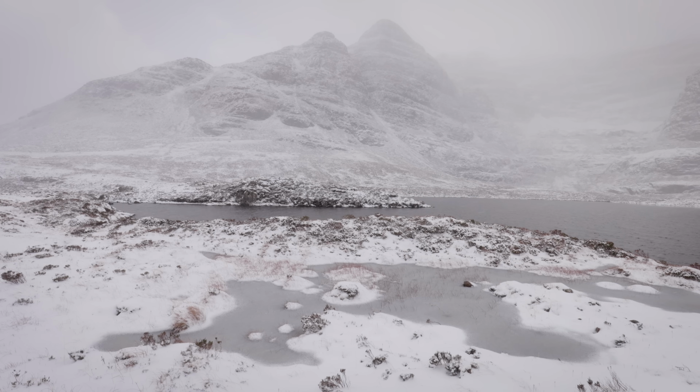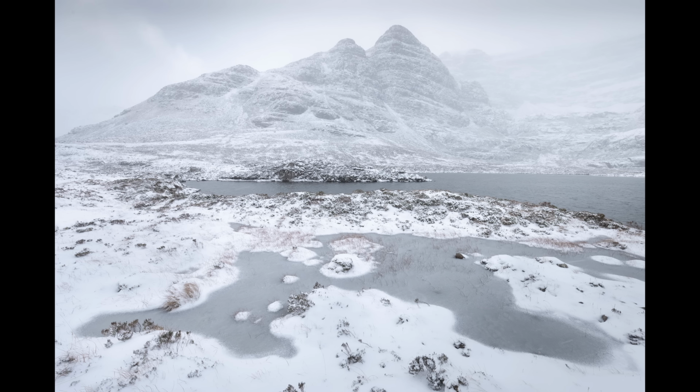The problem with the lochan is that it's just an empty body of water without anything to really break it up. So as much as it could be beautiful in the right circumstances, perhaps with reflections or ice, at the moment it would be quite a plain foreground. Whereas these little pools that are frozen over with the little tufts of grass sticking out produce some lovely details. And I think I'll just take a photo of this one and then we'll have a wander around and see what else there is.